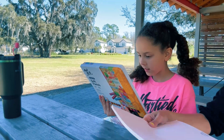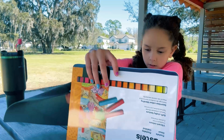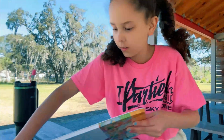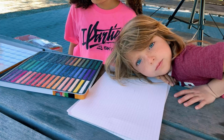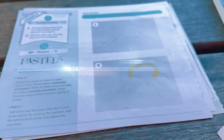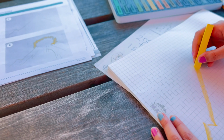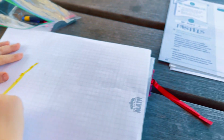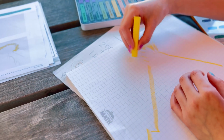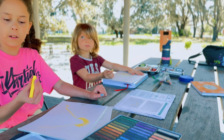Sometimes it's good to just get out of the classroom and hop into a different setting. Luckily today for language arts with The Good and the Beautiful Level 4, my daughter had an art lesson which her and the little one that I tutor were able to do together. So that was a pretty fun way to start the day, especially being outdoors in nature. So I can just draw any lines that I want.